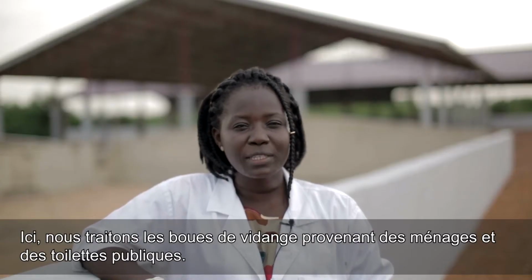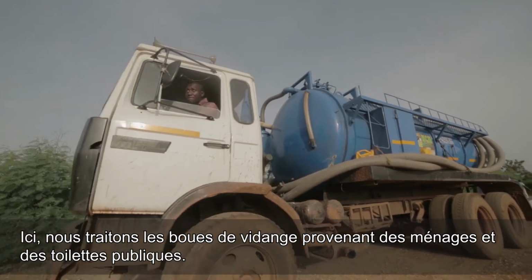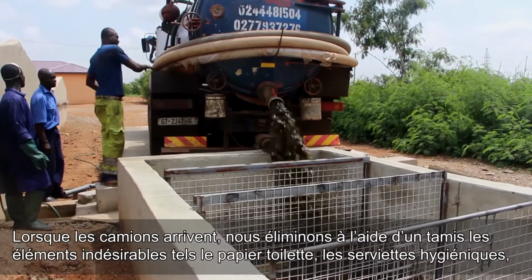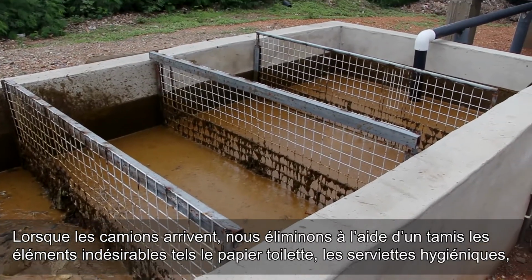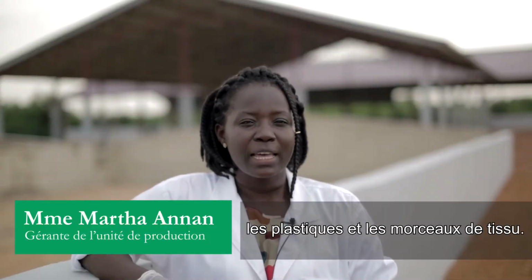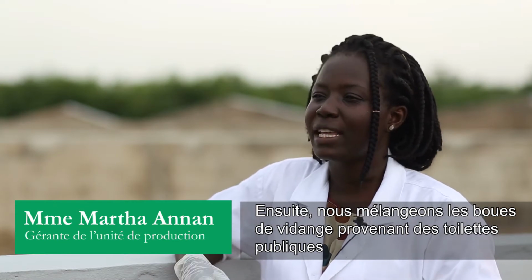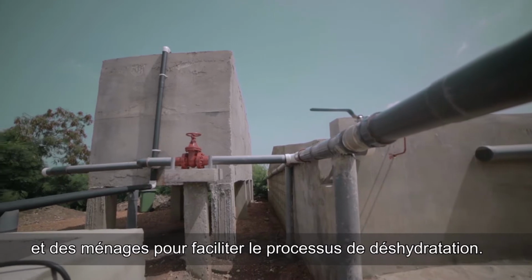In this plant, we receive fecal sludge from household toilets and then from the public toilets. When the trucks come in, we sieve out the foreign materials such as anal cleansing materials, sanitary pads, plastics, and pieces of cloth. Afterwards, we mix the fecal sludge from the public toilet and the household together to enable the process of dewatering.